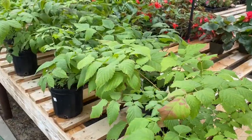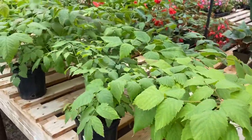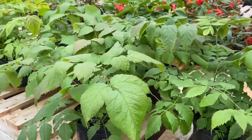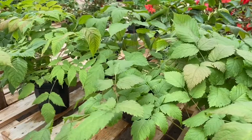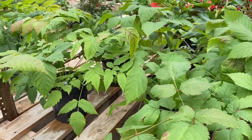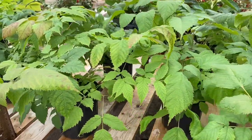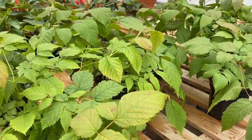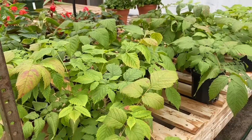People often ask what perennials are good for the shade, and I think we've looked at this one already. The Aruncus is really great. Here it is here. So it'll die down to the soil surface and then regrow every year and bloom big white plumes in the spring. So that's a good one.